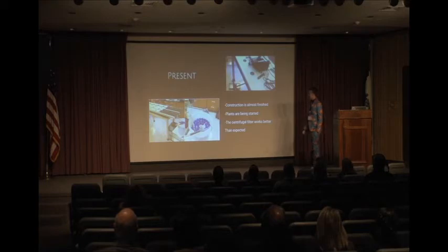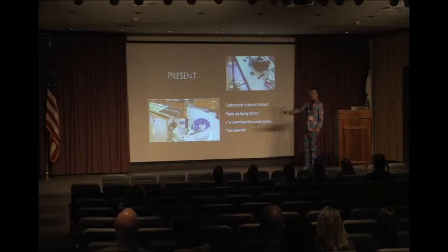The plants are being started. I'm going to start the system off with some leafy greens like kale, head lettuce, and romaine lettuce, just to get the biome system started, so that all the bacteria are in the right place and the system can get started.